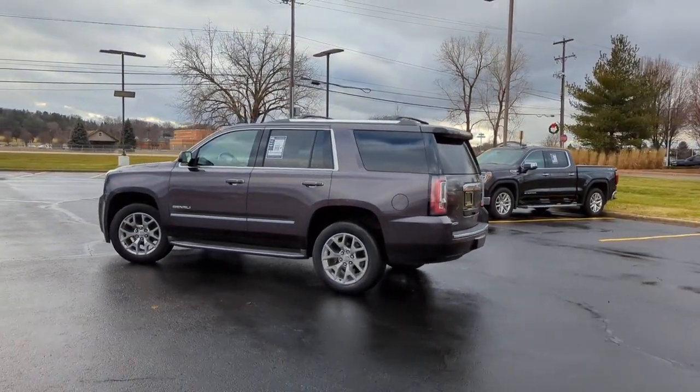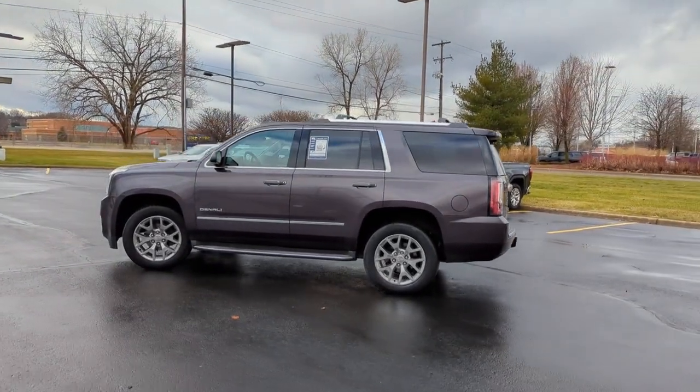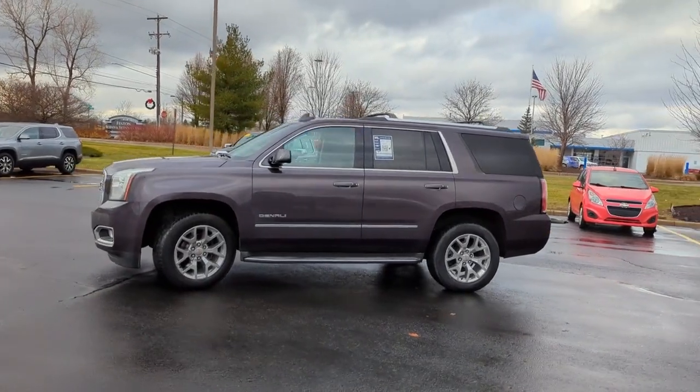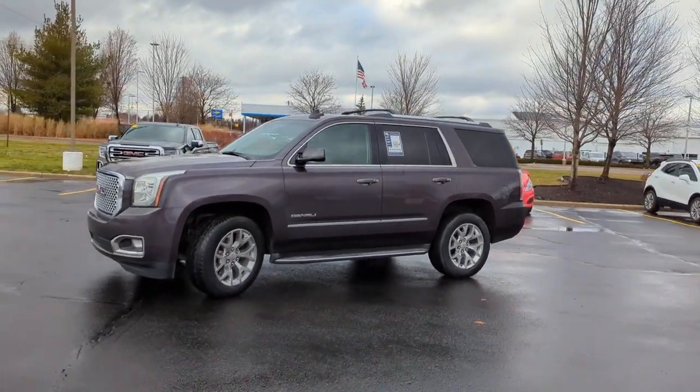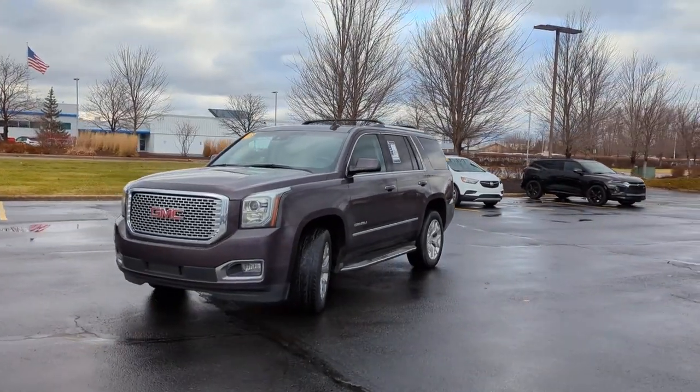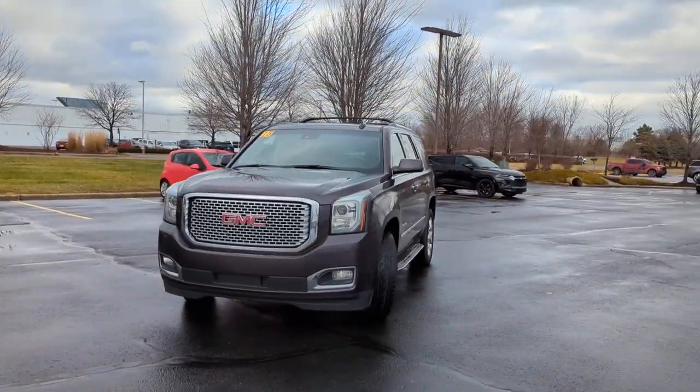These are just some of the great options this vehicle comes with: navigation system, keyless entry, sun moonroof, power passenger seat, heated rear seat, wood grain interior trim, heated mirrors, satellite radio, keyless start, fog lamps.